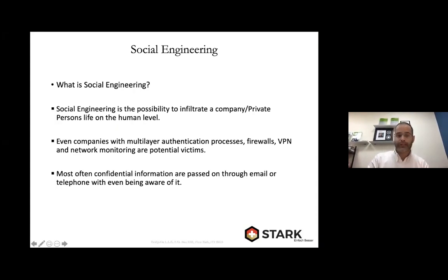So what is social engineering? Social engineering is the possibility to infiltrate a company or a private person on a human level. Everybody knows that if somebody is nice towards you, makes you a compliment, or you even know the person, you're most likely willing to help. Companies that have the best firewalls, VPN, and the best IT equipment on site are still potential targets for ethical hacking, because you have individuals in your company and you cannot put a firewall or an antivirus into somebody's head.